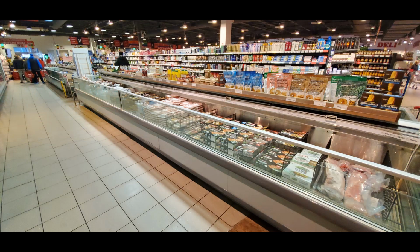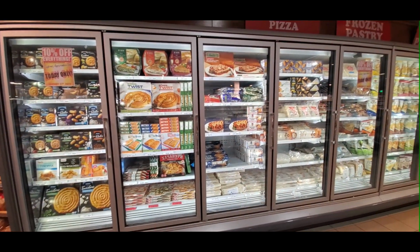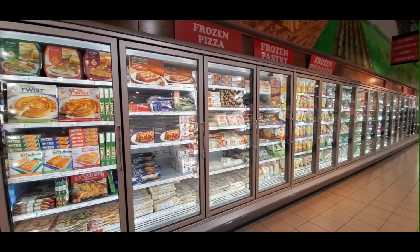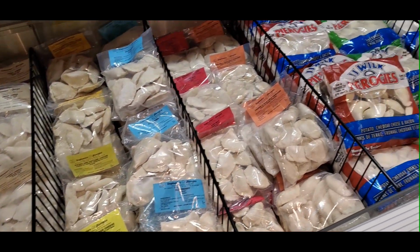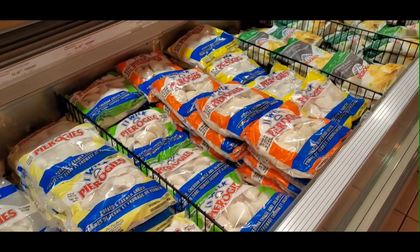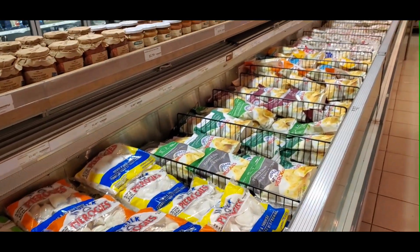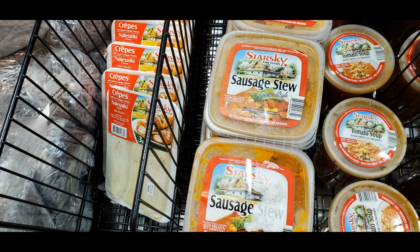And just past the bakery section is the frozen food section. So there's really long bunkers with all kinds of products and frozen pizzas. And of course, being a Polish based store, there's lots of pierogies. So pretty much as far as the eye can see in that one bunker is all kinds of varieties of pierogies. So if you're looking for a certain style or flavor, that's the place to go.